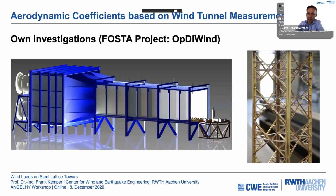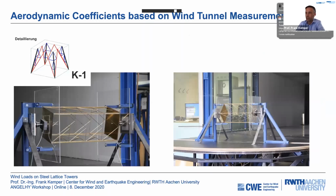So that's why we did that using our boundary layer wind tunnel in Aachen, and here you can see some model pictures. There is, as an example, the K-truss, which Mr. Friehe already showed before for his optimization strategy. And here you can see how we have investigated aerodynamic coefficients for exactly this structure. So we made a fitting for direction-dependent analysis so that in the optimization strategy, this could be used.